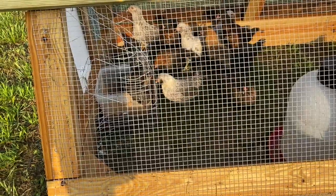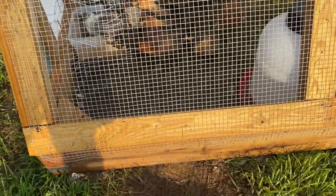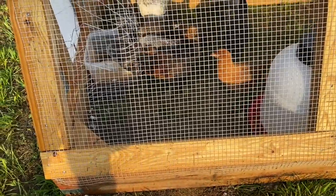But something tried to dig in and get our chickens last night. So we may have to look at doing a little preventative action there. Got a couple of different things in mind. So we'll look at it, see what we need to do.